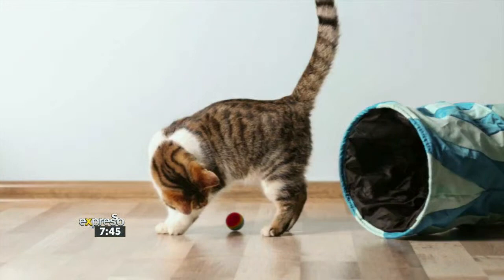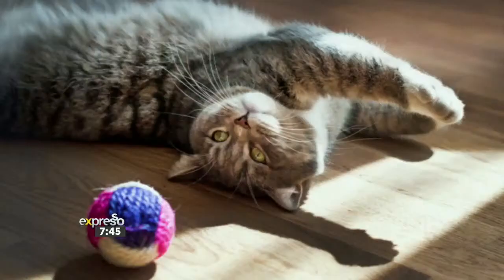And then they can be completely happy. You just have to make the environment cat-friendly. Stimulate them. Yes, feeding off that, that's the key word there, stimulate. How do we ensure that our cats are stimulated and how much do they need?